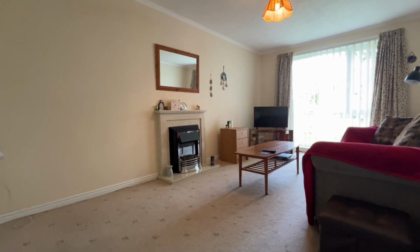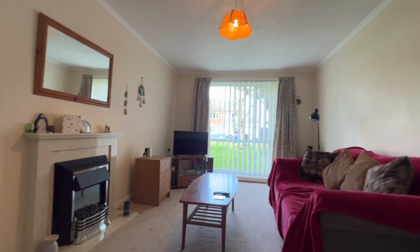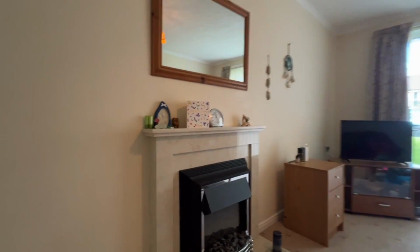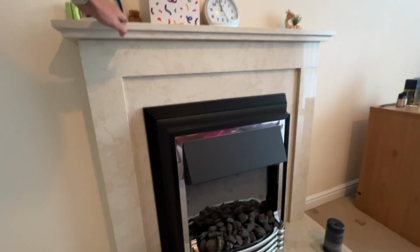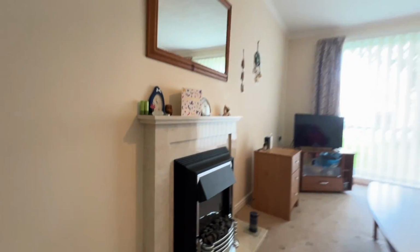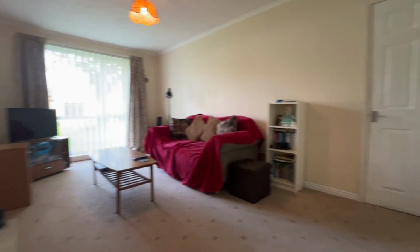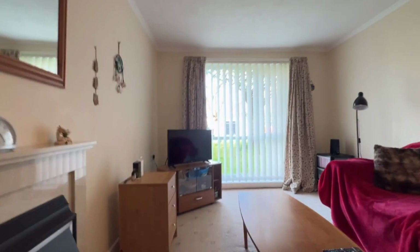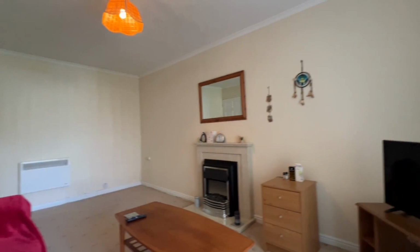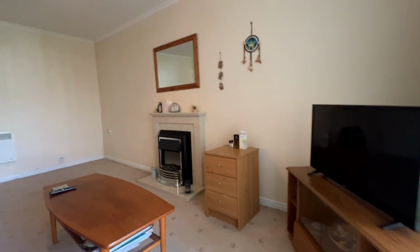So we've stepped into the lounge diner, and again, it's neutrally decorated. We've got a nice big UPVC window with fitted blinds just to the front. We've got the fireplace. Now this is a marble fireplace with an electric feature fire. Really, it's a heater as much as anything else, but it does look great as a centerpiece in the room. There's loads of room in here for a dining table as well as the settee, so really is a good lounge diner, this space. I'll spin the camera around and we'll have a look from this angle as well, and then we'll pop outside and have a look at the garage.